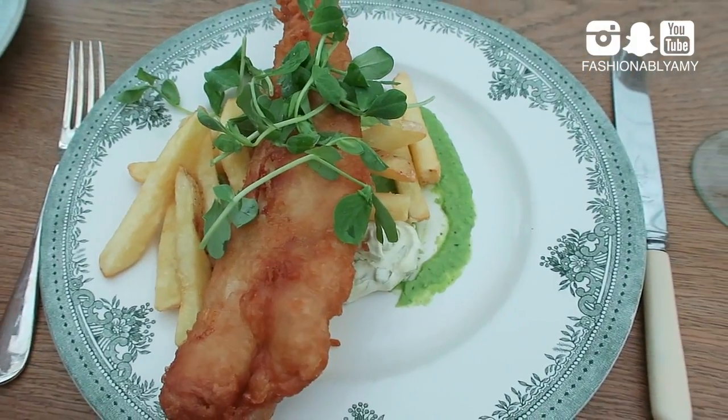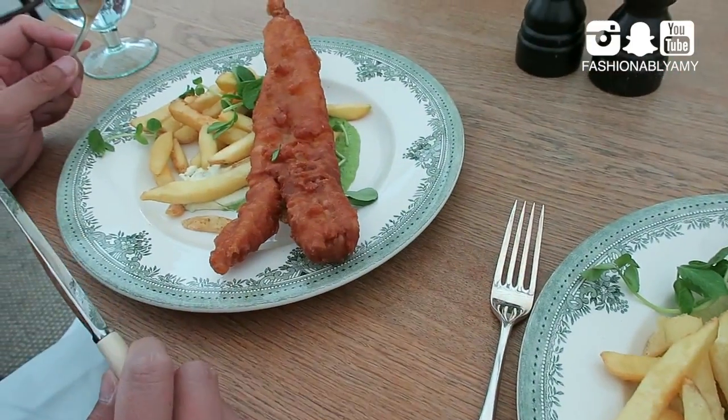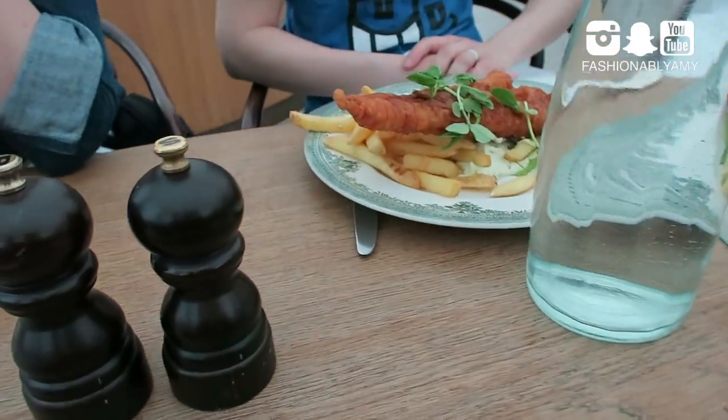Fish and chips took one freaking hour to get. Word of advice, if you're gonna eat here, prepare to wait. So I've decided to come to Selfridges.